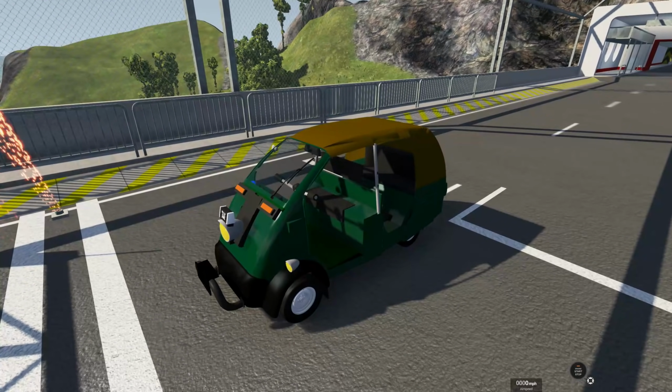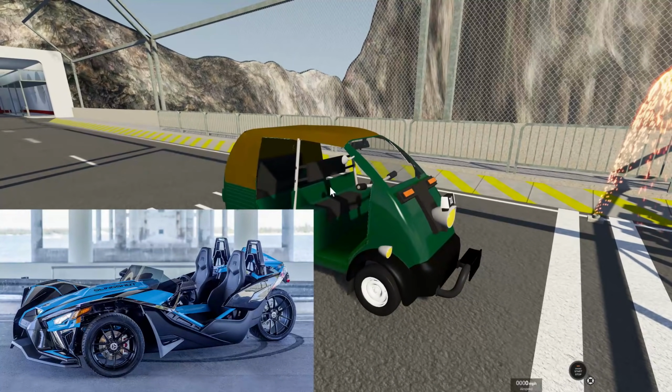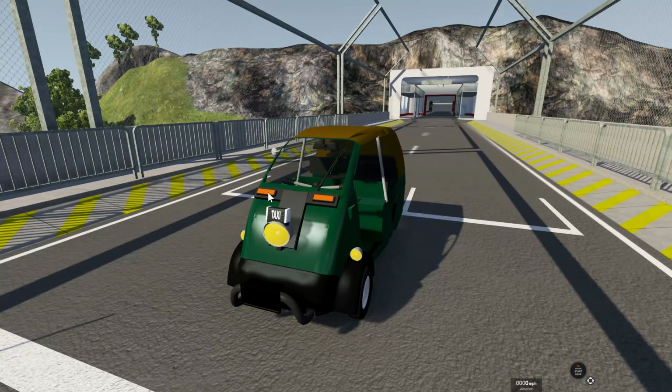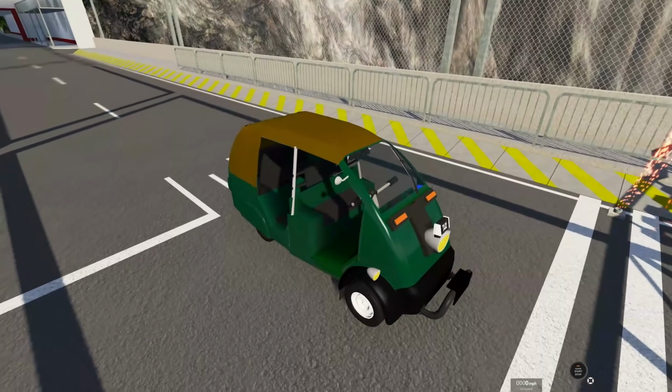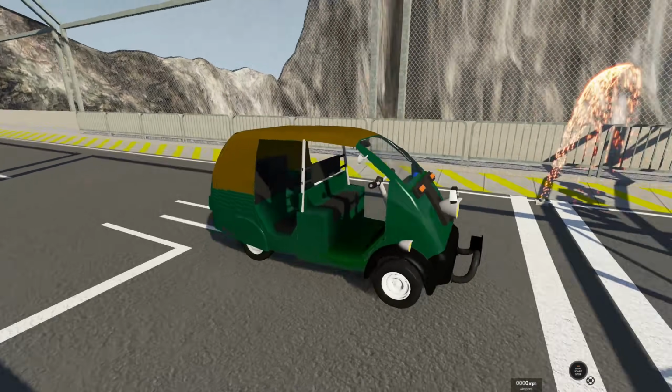Can we get one of those on the screen? Is that the same thing as this? Because for that thing, you need a motorcycle license. I'm wondering if you need one to drive one of these. I don't know, I guess it doesn't matter. But yeah, there's the tuk-tuk. Cute little car, huh? Or motorcycle, maybe.